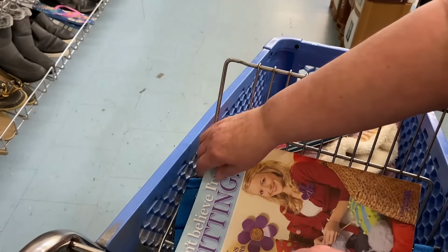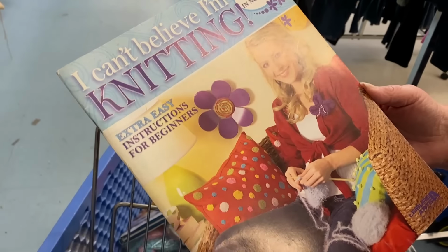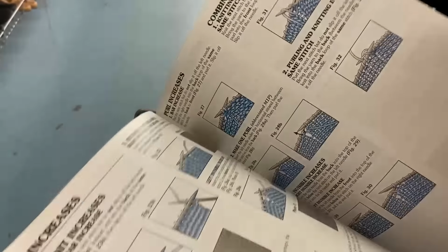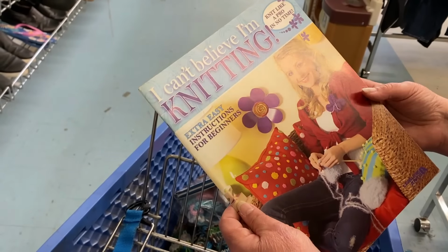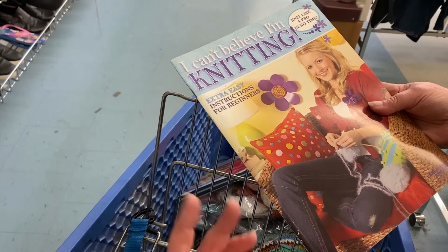The next book I found is I Can't Believe I'm Knitting. I should buy this for myself because I keep saying I'm going to learn how to knit. But here's a book. It goes into all the information you need about knitting, blankets, patterns, all kinds of stuff. And this is only like $1.99. So again, great resource. Make sure you check out the book section. So that is our crochet finds here at our local thrift store.